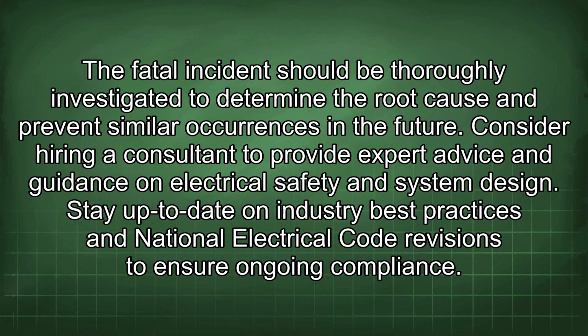The fatal incident should be thoroughly investigated to determine the root cause and prevent similar occurrences in the future. Consider hiring a consultant to provide expert advice and guidance on electrical safety and system design. Stay up to date on industry best practices and National Electrical Code revisions to ensure ongoing compliance.